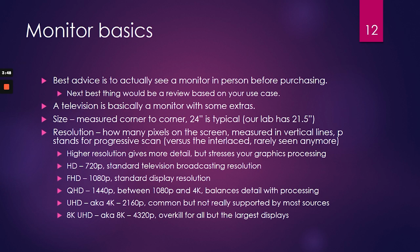When you're actually buying your monitor, the first thing I would look at is the size. Make sure it fits in the area that it needs to go in, and make sure it's big enough to suit your tastes. The standard tends to be 24 inches or thereabouts. For comparison, our lab has monitors that are about 21.5 inches, which doesn't seem small until you compare it with other monitors. I never really think about it, honestly.